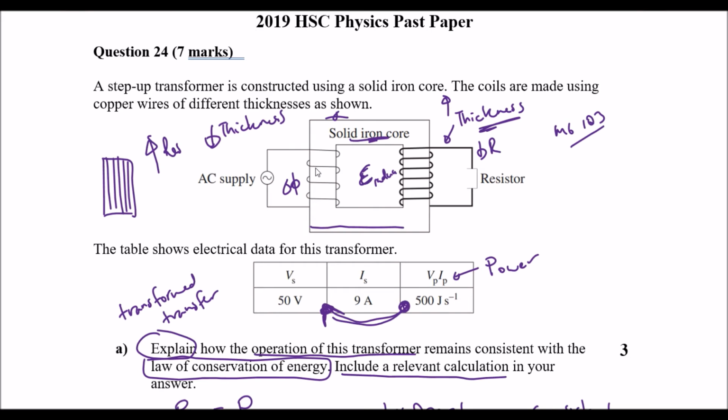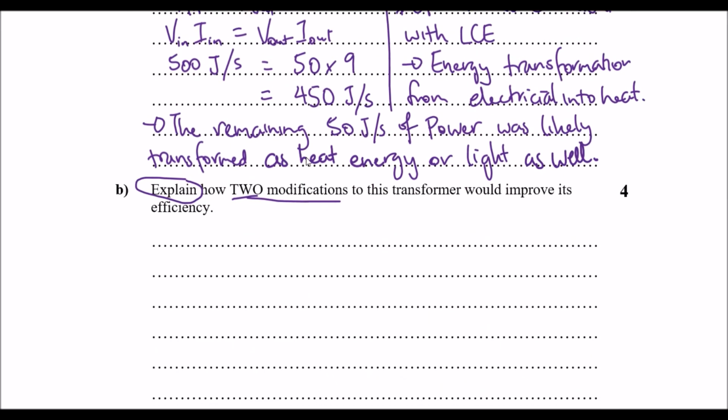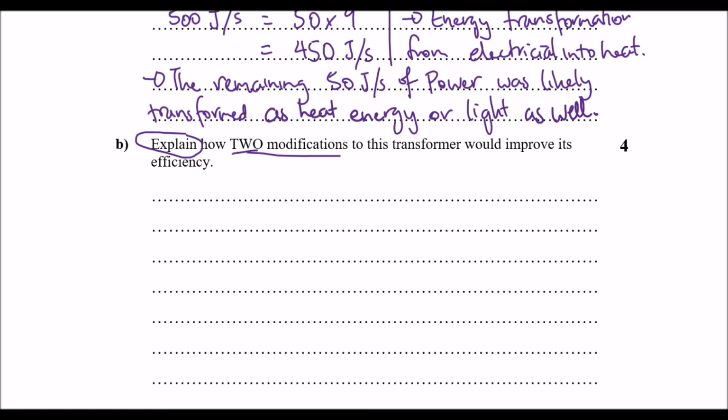Another way you can do it is by changing the iron core, so using ferrites, which are really good magnetizing material, but really poor conductors of electricity. So there's like 3 different ways you can go about it. I'll try and write all 3, but the question only requires 2. It's just good so that you remember the 3 types of suggestions. Okay, so let's go into our first modification.